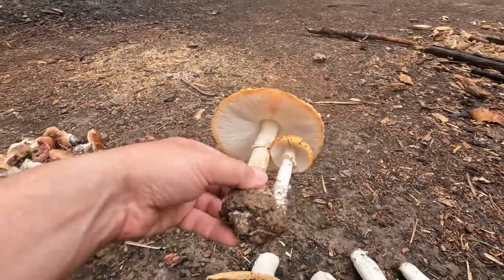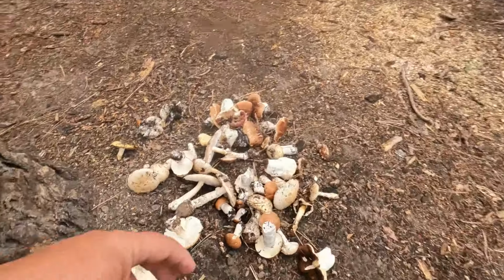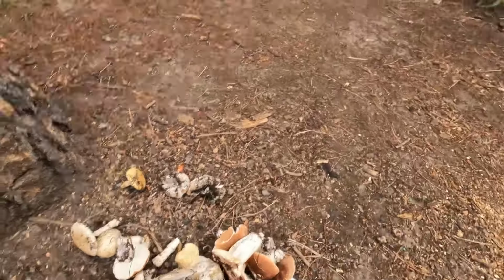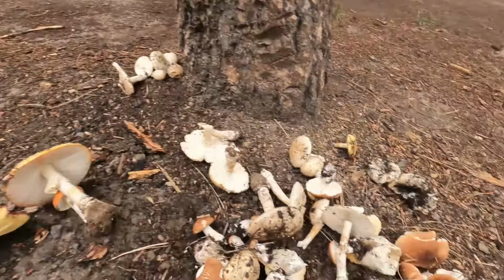Just clean. A lot of these other ones I'm unsure of. I wanna say that this is another Russula maybe. I don't know what the brown ones are. So that's another Russula. These guys, they kind of look like porcini, but I'm pretty sure porcini don't have gills. Unless I'm completely mistaken, which if I am, then we have a whole haul also.